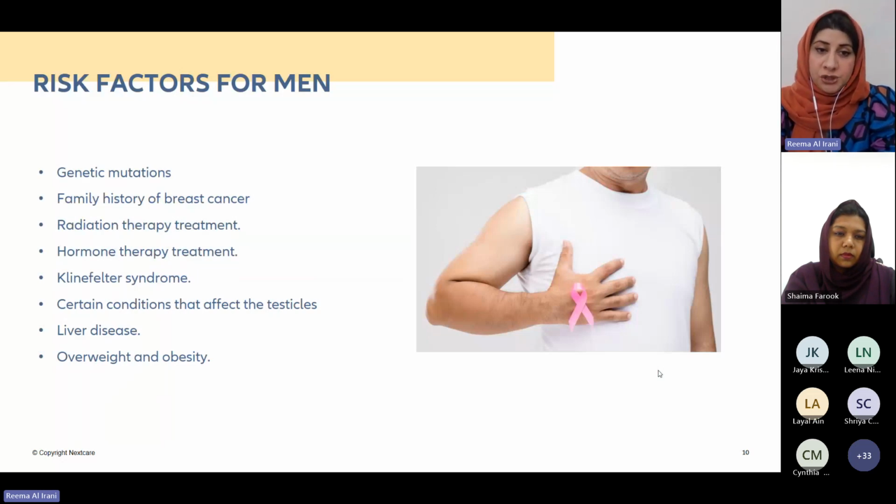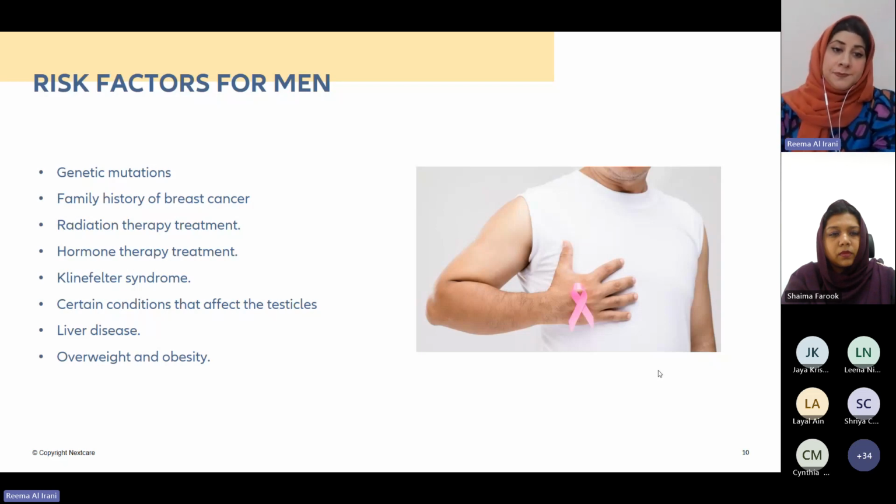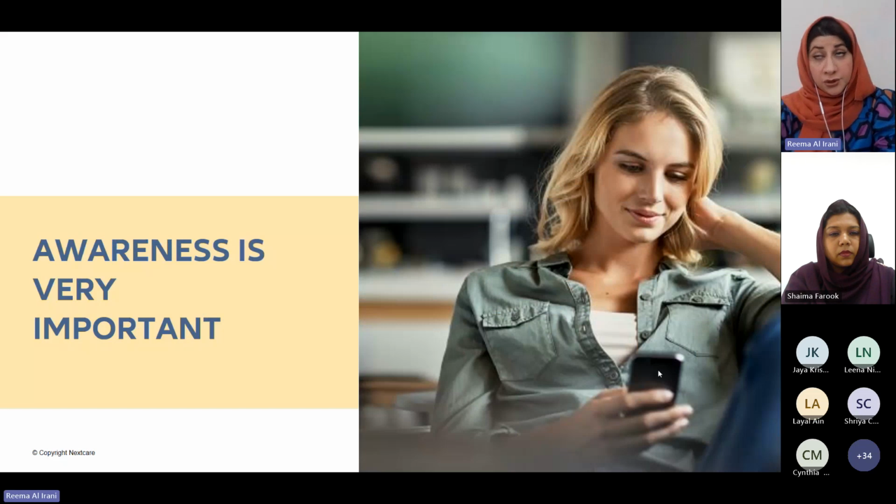Klinefelter syndrome, in which people have an extra X chromosome, predisposes them to the risk. Certain conditions that affect the testicle, and liver disease such as cirrhosis, because of the fibrosis of the liver, raise the estrogen level. Being overweight or obese is also a risk factor.